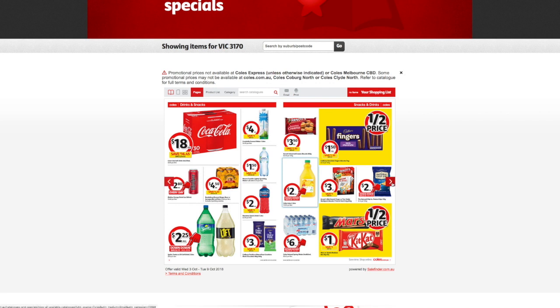No chips, no soft drink. No Kit Kats. I love Kit Kats, but no Kit Kats. Can I just say Mars bars? I remember as a kid in high school, we used to buy Mars bars for a dollar. That was a long time ago, and it's amazing how they're still the same price.